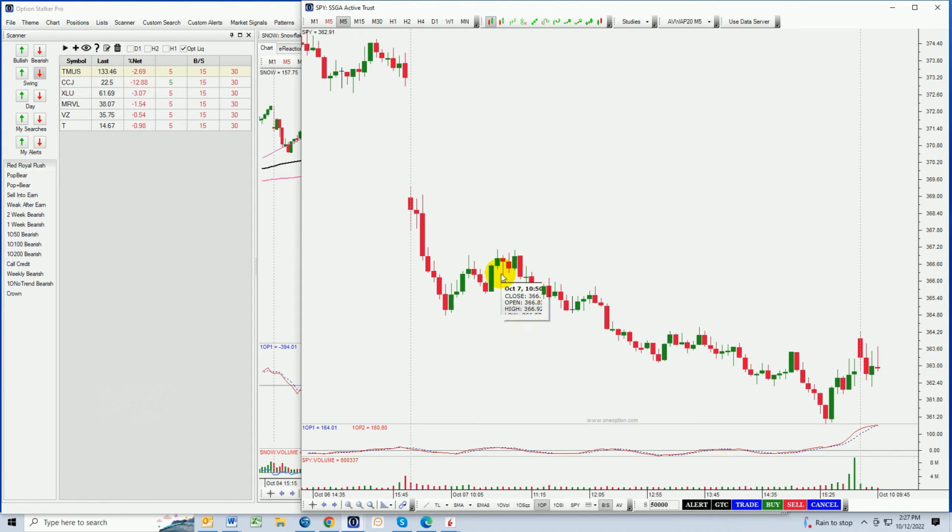Typically, when these bounces are very brief and very shallow, you're going to get instant follow through selling, hence your gap and go formation. So on this little bounce, if you were trying to short and you're like, oh, bearish hammer short, it's okay if you didn't pick the perfect entry because this is not the low of the day.